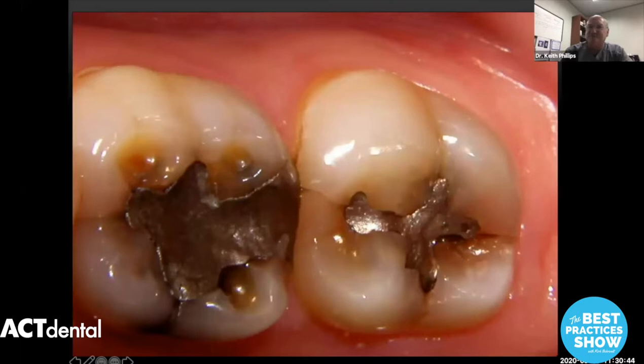How about the first molar? You see these other cracks, crazed lines? Are they significant cracks? Are they significant crazed lines? How are you going to make that decision?